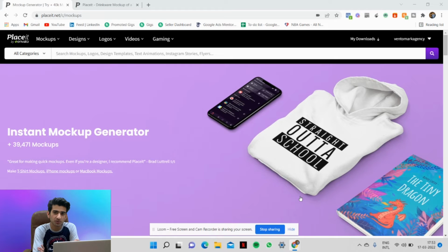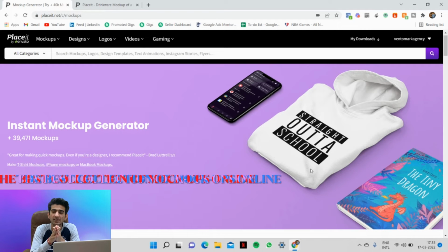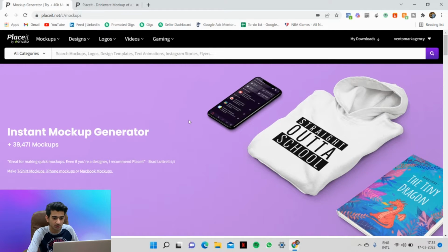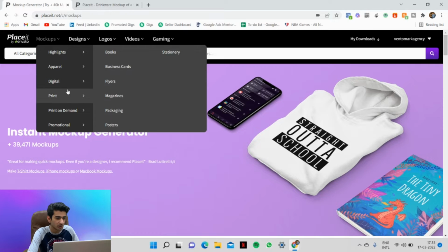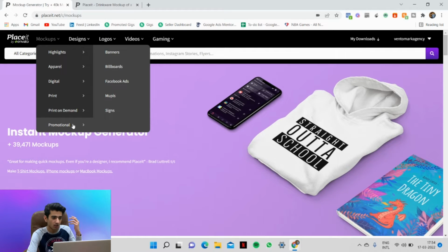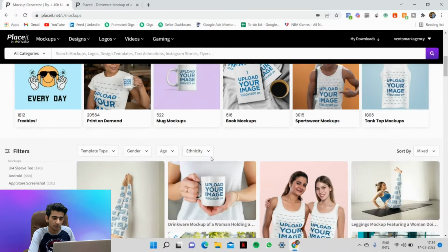Alright, so talking about the mockups they have to offer, which is the best part of Placeit, and I'm going to tell you this. Placeit has the best collection of mockups on the internet. There is no better site than Placeit where you can find mockups. Period. Placeit is the best. They don't only offer mockups for print-on-demand products, t-shirts, hoodies, mugs, bags, sweatshirts and stuff, but in addition to all the apparel, hats, face masks, apart from all these, you can also find mockups for books, business cards, flyers, magazines, packaging, posters, Facebook ads, billboards, banners, everything. They have a very large collection of mockups and the best collection as well.